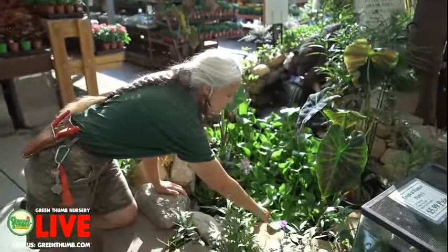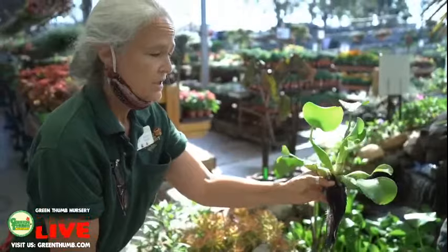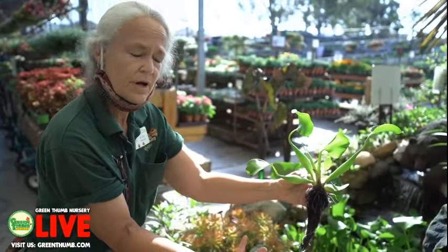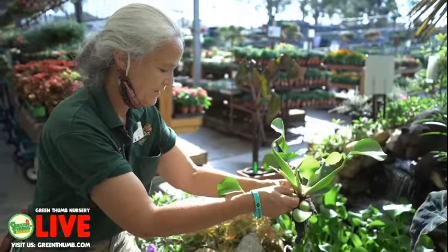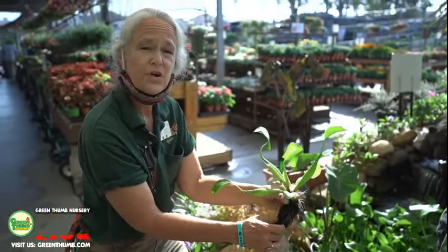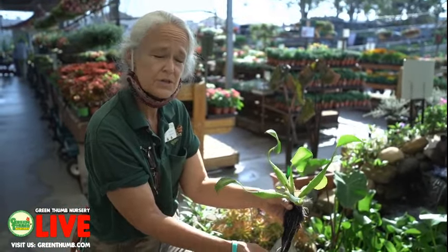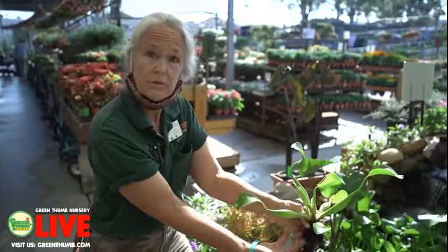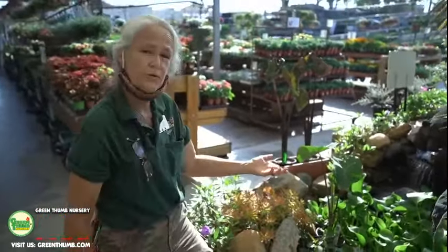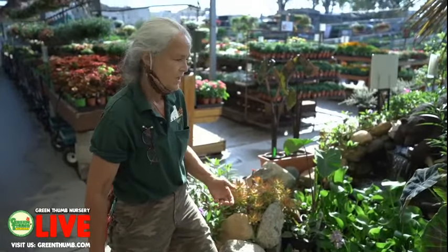And these are called floaters. And basically, they just float. The root is in the water, the part of the plant that's out of the water is up out of the water, and they float along. These guys are very good for filtering the water. They take a lot of the bad stuff out of the water and turn it into greenery on top. They've been used in sewer reclamation, places like that, where they help to clean up the water.